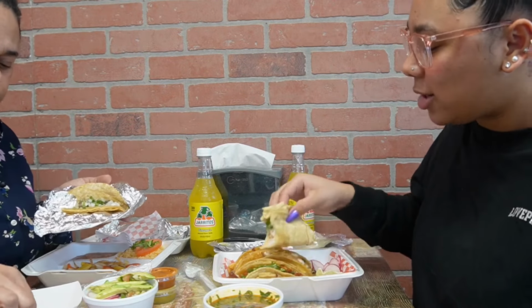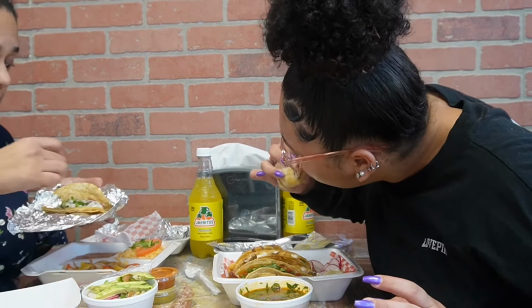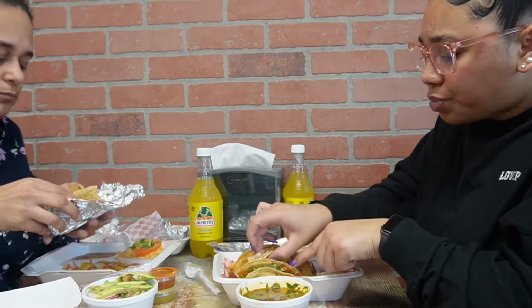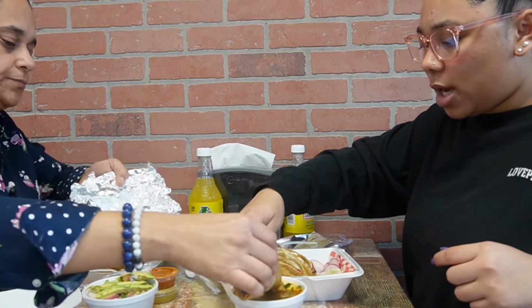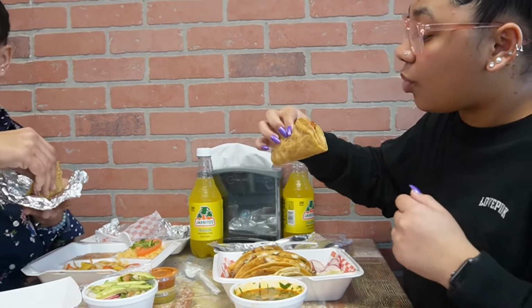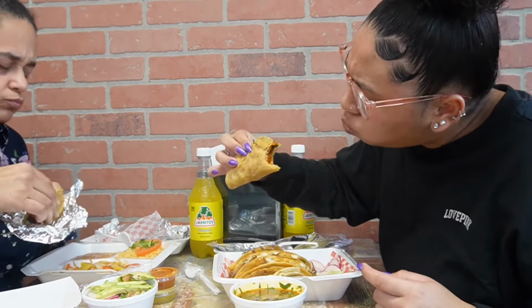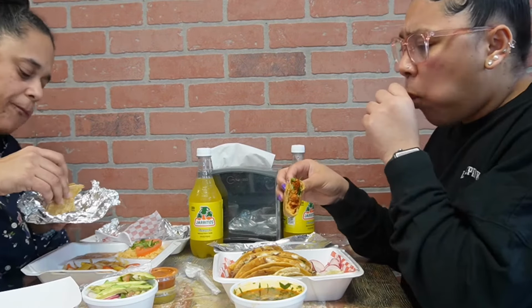This one's so spicy. It looks spicy. I'm scared to try it. Ooh. Let's try it on consomme. The lime adds a good flavor. The shrimp is just good all the way around. Now, I'm gonna try the chorizo.